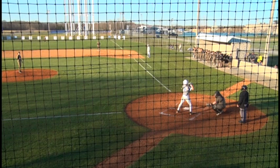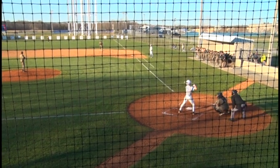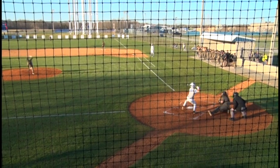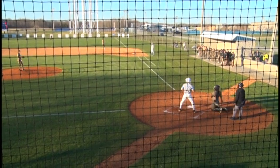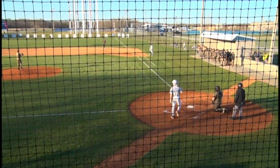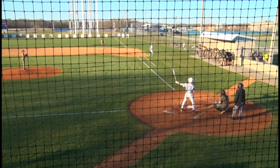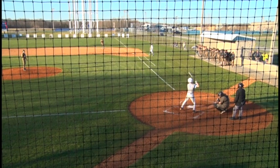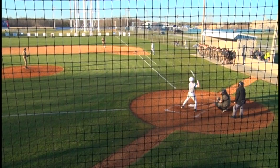Hayden Dean still batting for the Tigers. Count is 2-2 with no outs. Now Flowers on second base. That's going to be low. I know the umpire in this game on both sides likes them low, but that was a little too low for his liking. Full count now, 3-2. 3-2, excuse me. With no outs, Tigers up 1-0.